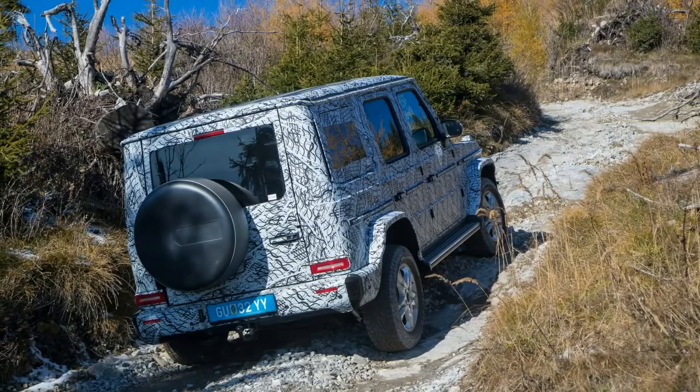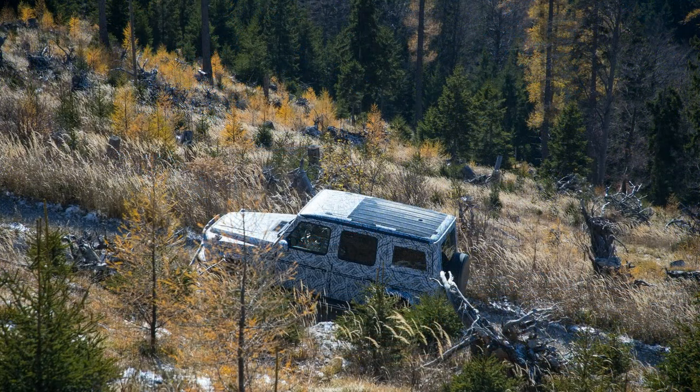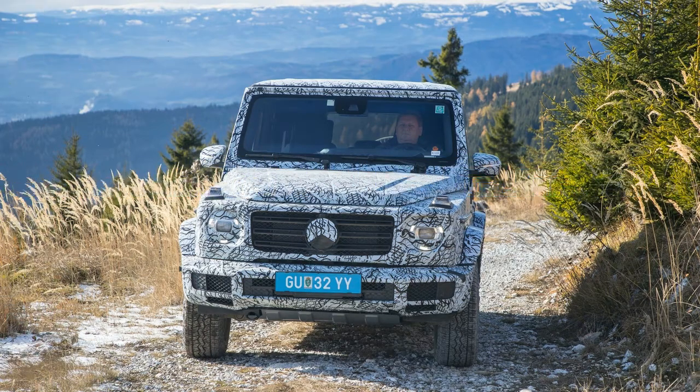Yet so closely do the new truck's proportions adhere to the originals that only up close do you notice that it has grown 2.1 inches longer and 2.5 inches wider, with an additional 1.6 inches between the axles, small numbers that result in a notably roomier and more usable cabin, particularly for rear-seat riders.